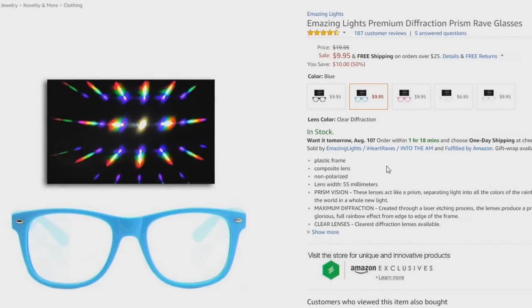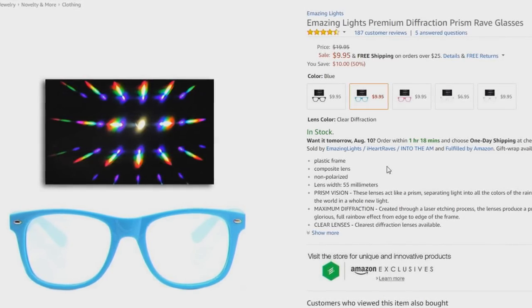Amazing Lights Premium Diffraction Prism Rave Glasses. I love it when people make products specifically for raves. Is that a big market? People going to raves? Like, what is a rave?